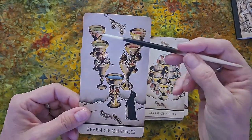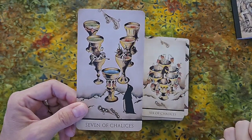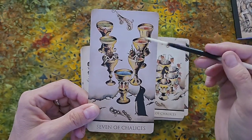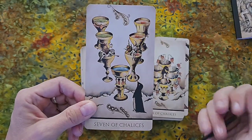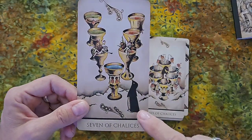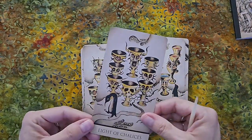Seven of Chalices. Illusions. Fantasies. Look at all of that. Some of these look green like poison. Some are wine like pleasure. This one is water. And this little guy's like, which one? And she's like enticing him, like, come, take this one. I love this. This is a great Seven of Chalices.